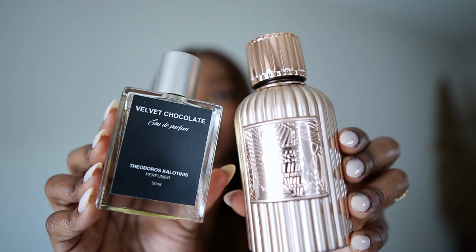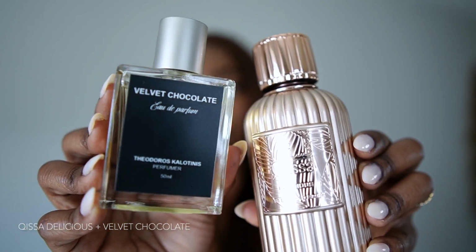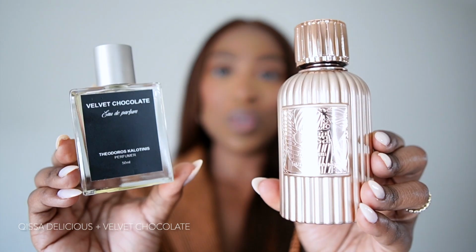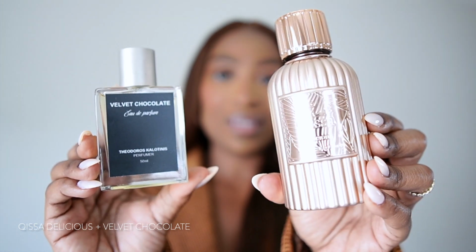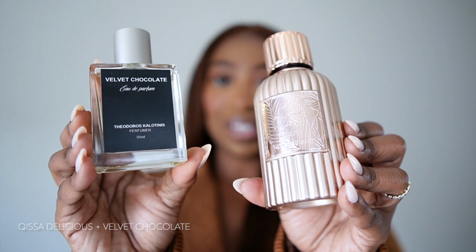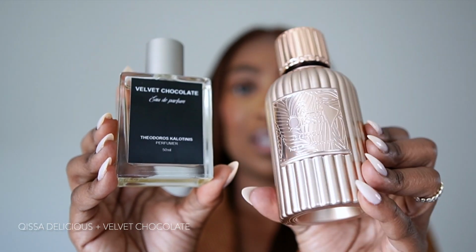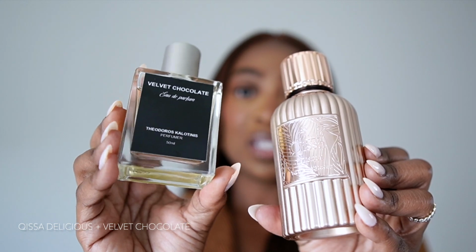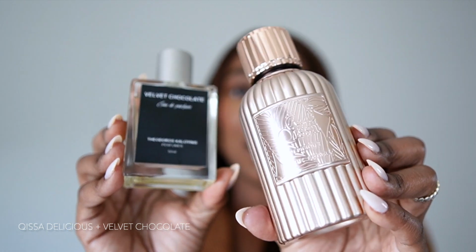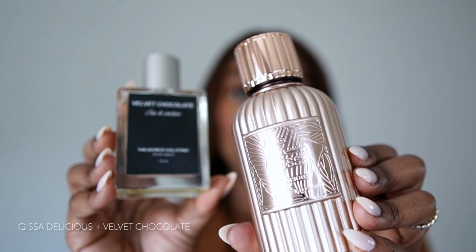And for my last bonus combo, I have here Teodoro Scalotini's Velvet Chocolate and Kisa Delicious. If you want to amp up the chocolate that is in Kisa Delicious and you have a chocolate fragrance like Velvet Chocolate, if you pair the two together, it will do exactly that. It will bring out the chocolate in Kisa Delicious. So what I did was I sprayed on Velvet Chocolate as a base and went in with Kisa Delicious because this is the fragrance I wanted to shine a bit more.